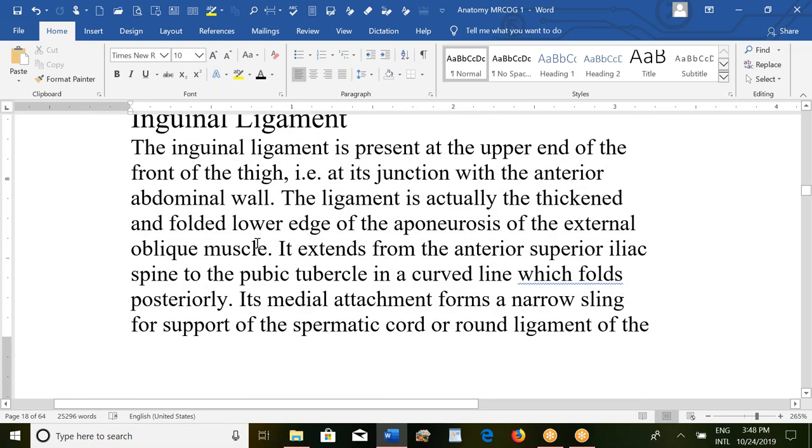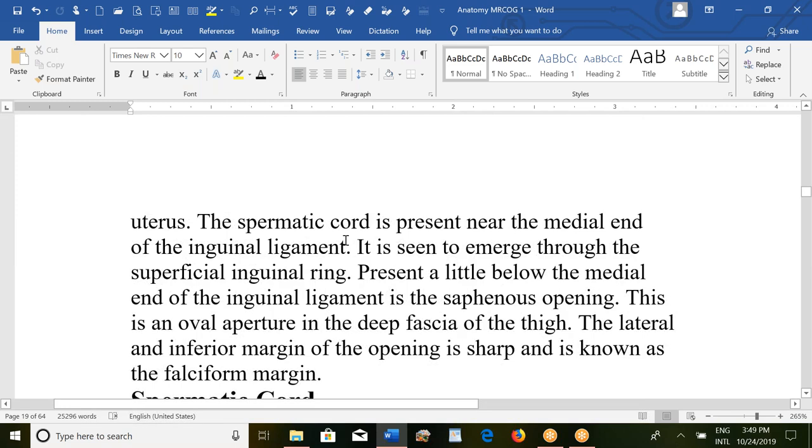The inguinal ligament is very important. It is present at the upper end of the front of the thigh, that is, at its junction with the anterior abdominal wall. Actually, this ligament is the thickened and folded over lower edge of the aponeurosis of the external oblique muscle. It extends from the anterior superior iliac spine to the pubic tubercle in a curved line which folds posteriorly. Its medial attachment forms a narrow sling for support of the spermatic cord or round ligament of the uterus.